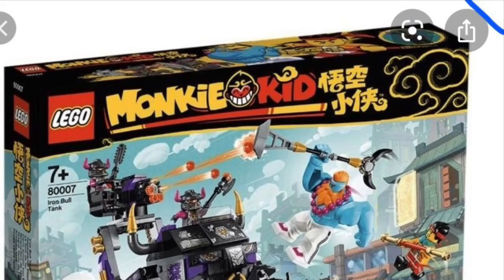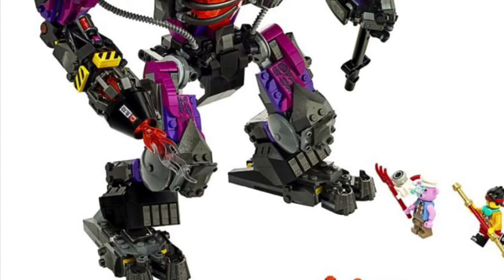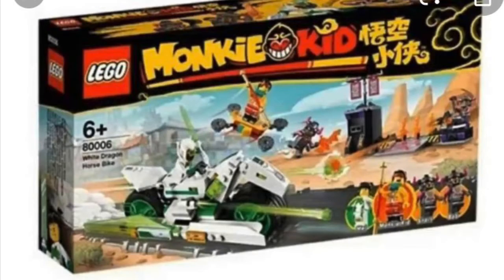The fourth set is Red Iron Bull Tank. The fourth set is Monkey Kid Warrior Mech. The something set, I don't know, I haven't kept track, but it's the Demon Bull. This is the White Dragon horse bike.